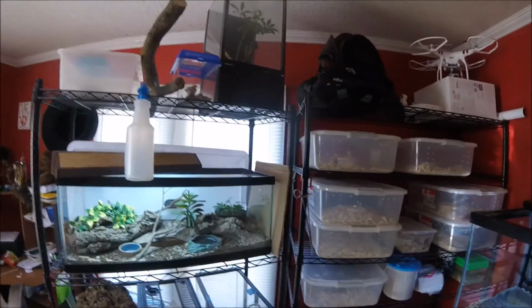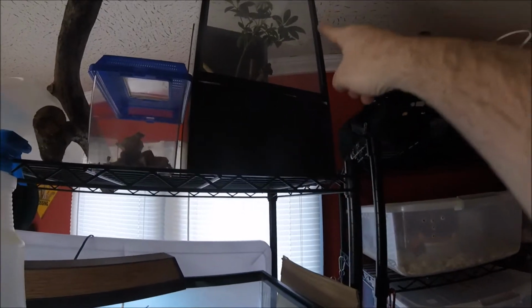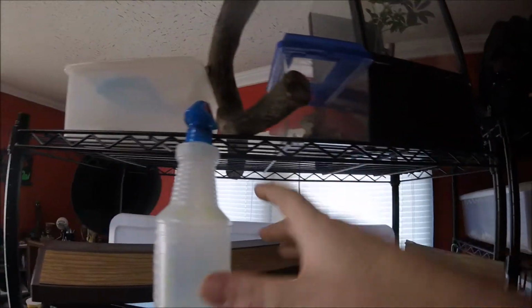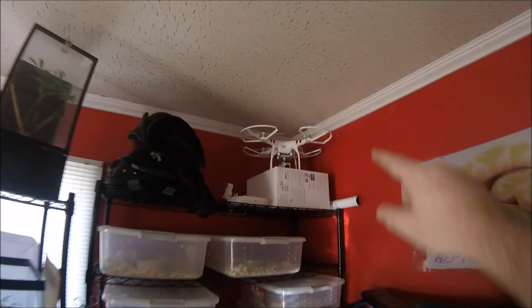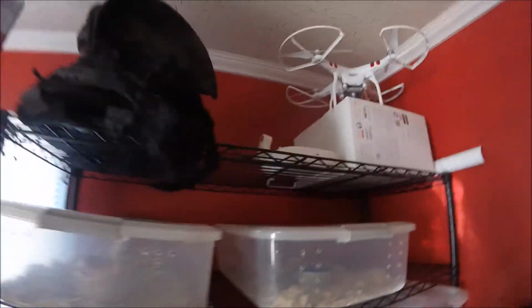He's kind of destroyed his cage from the last time you've seen it, so he's going to get a cage redone soon as well. This is just crickets, water bottle, some junk, but that's the overview. Of course, my drone is up here, my camera gear bag, Jack Sparrow hat, and there's that. So then let's pan over here, messy desk.